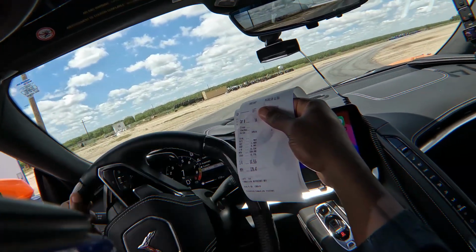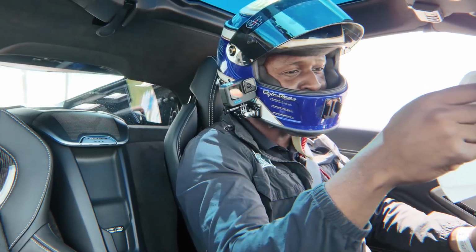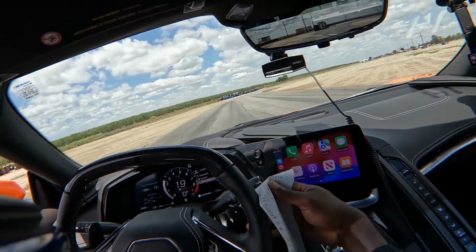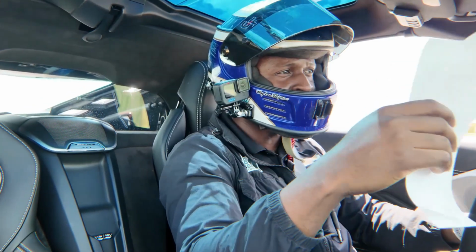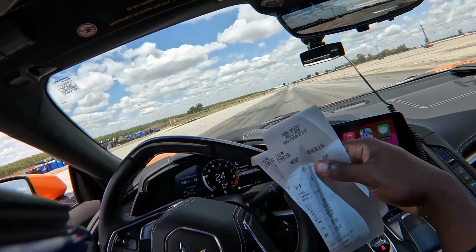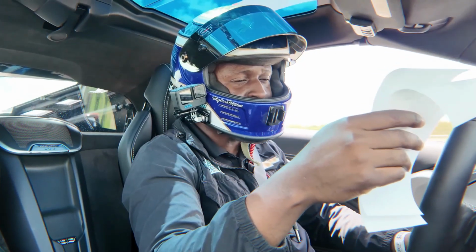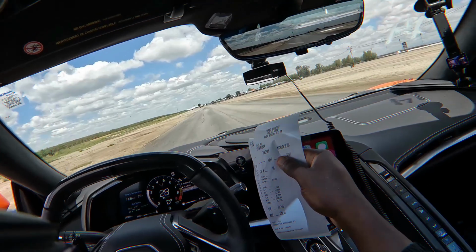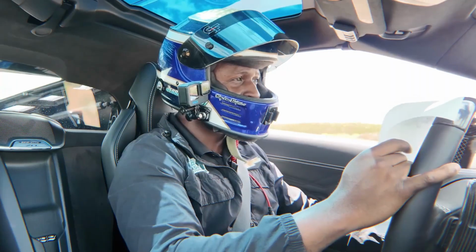10.51 at 129 with a 1.56 60 foot. So my 60 foot finally got back into the 1.5s. Golly. My throttle controller is set at drag racing mode. I did 5,000 RPM and 5% slip. The car took off. It's not a terrible run. 10.51, I'll take it. If I had my front skinnies on, I would have saved a little bit of weight and a little bit of time, but hey, it's all good, I guess.